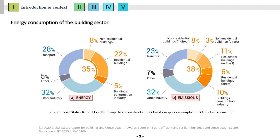So, according to the 2020 Global Status Report for Buildings and Construction, the building construction sector is considered energy intensive and is responsible for over one-third of global final energy consumption and nearly 30% of total direct and indirect CO2 emissions. So it is of great interest to develop innovative technologies for thermal management of buildings.